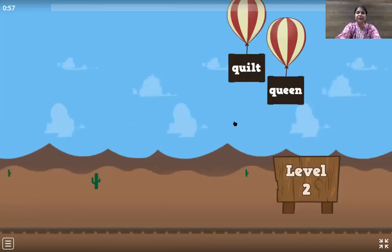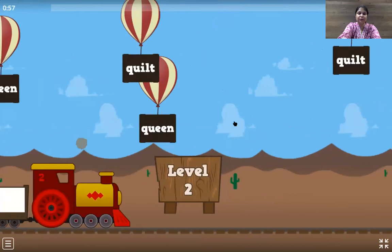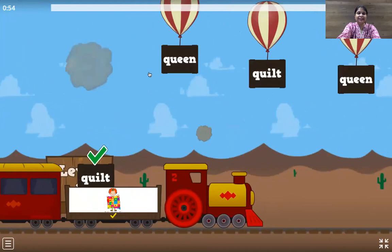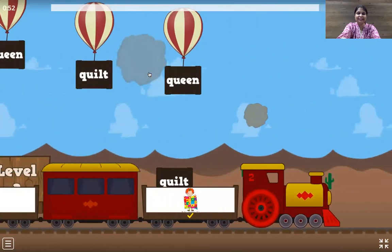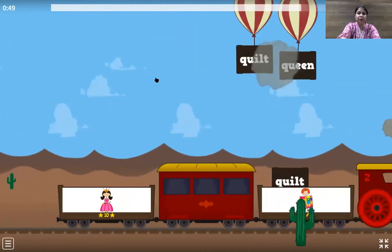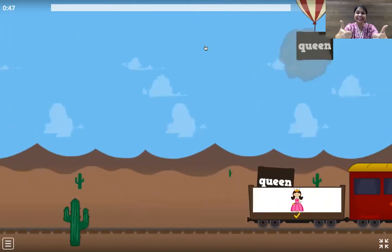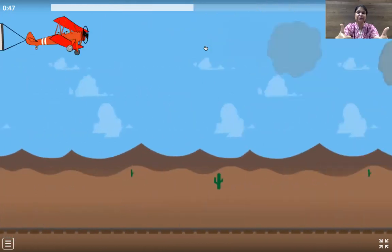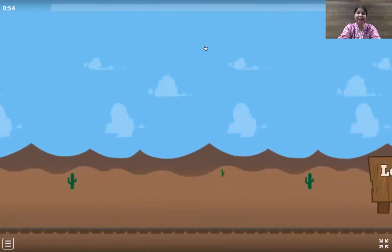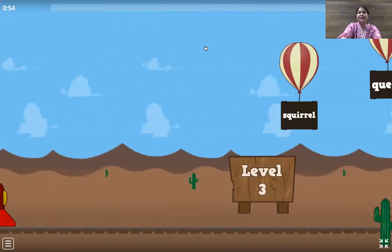Here is level 2. Let's see which pictures are coming on the train. We are going to click and pop those words. Oh, again it's quilt. Yes, we got it right. Let's see the next picture. It's queen. Where is queen? Here it is. Yes, again we completed the second level. Wow, superb. And we have scored 129. Oh, we have one more level. Let's see which are the pictures coming.